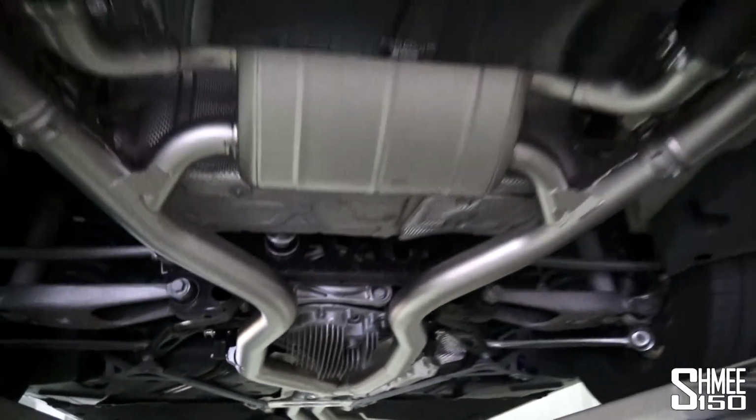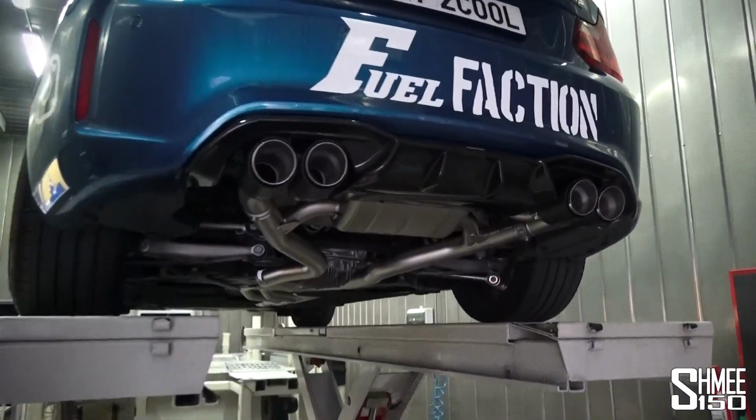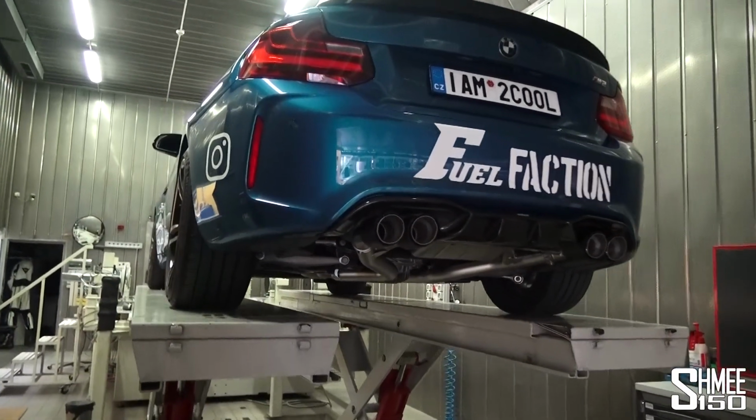So let's bring the car down off the dyno ramps here, and then when it's down to the bottom we will be able to hear how it sounds.